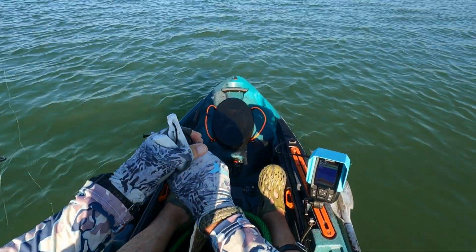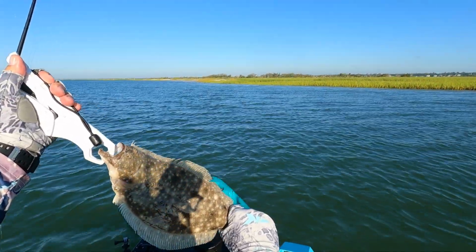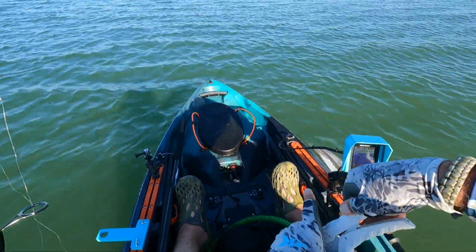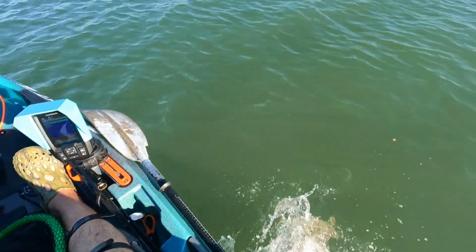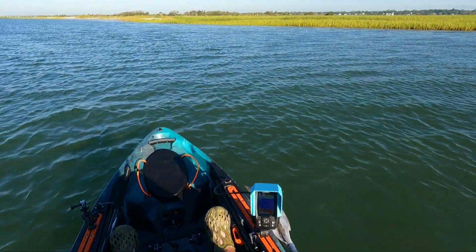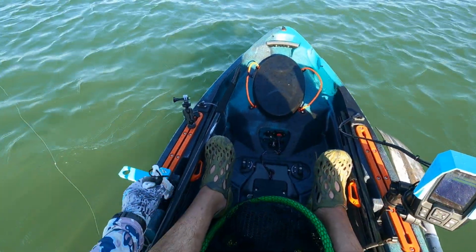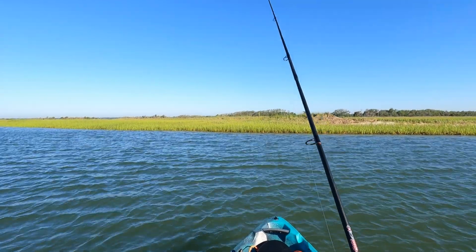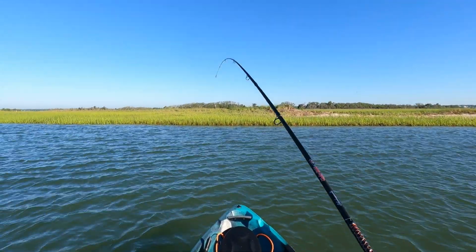All right, guys. Another beautiful summer flounder. All right, let's get him back in the water. Alright, guy, hold on. There you go. Alright. There we go.